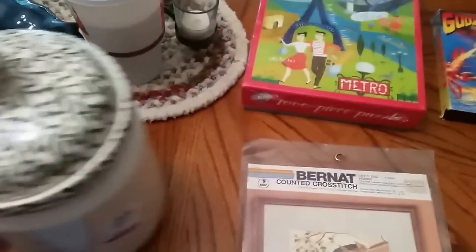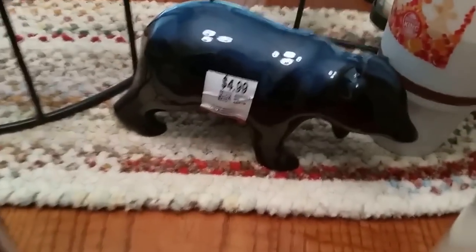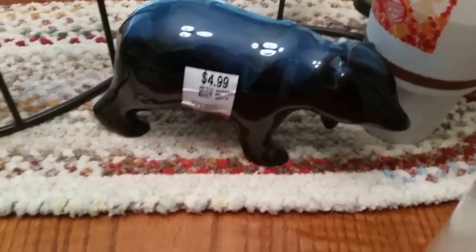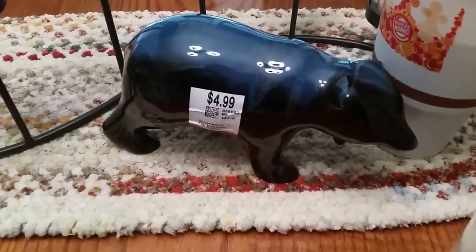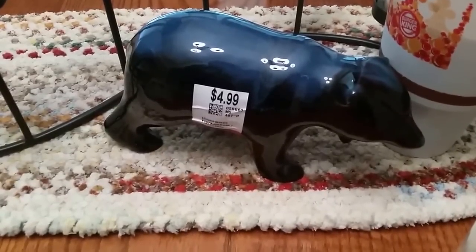Oh, I think I missed my polar bear. I have a blue polar bear. And I have a funny story about blue polar bears. My husband originally is from Pennsylvania, and we went to the city zoo there.